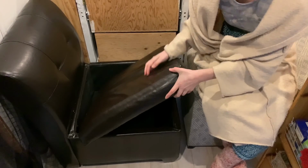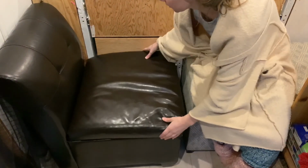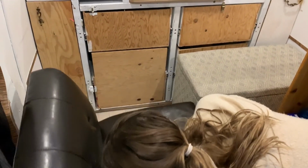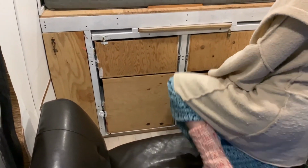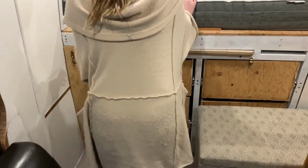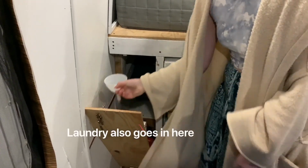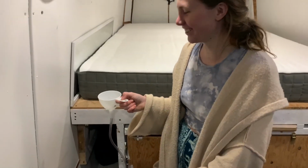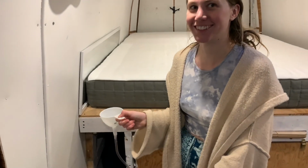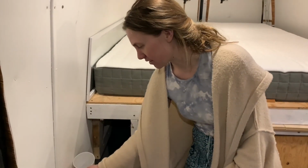Here is our chair. You can put stuff in it. Very, very handy. And to get into the drawers, you have to push that aside. This is the bathroom. This is the toilet. Do not poop in the toilet. Number ones only, please. There's a little hook here.